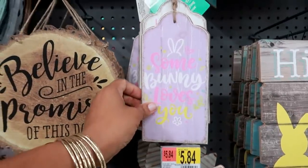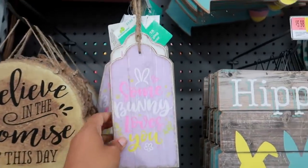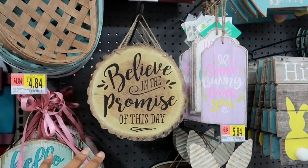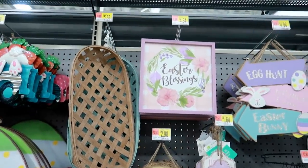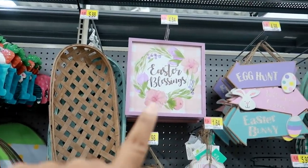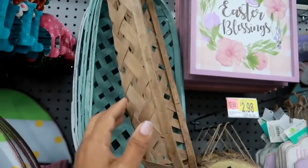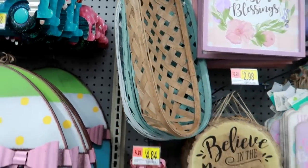You got some super cute tags. "Some bunny loves you," "Hello Easter." And these are only $1.64. "Believe in the promise of this day." I like that. That one up there is $4.84, and these cute baskets right here are $5.88, and they come in different colors. Really cute.